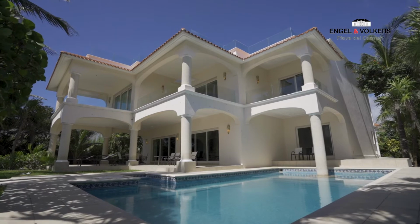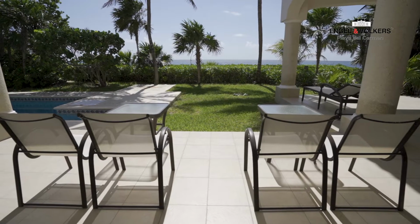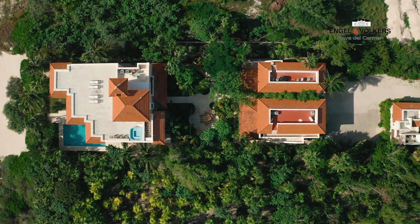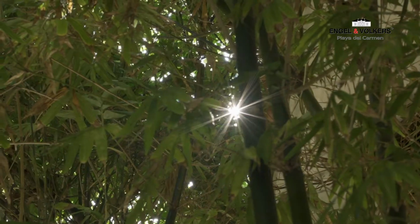This is a mystical, serene piece of the Caribbean on the Riviera Maya. Before I even began to build this place, I thought a lot about how it would be to put something in the middle of Mother Nature. And because of that, I brought in over 250,000 plants and trees to open this up.